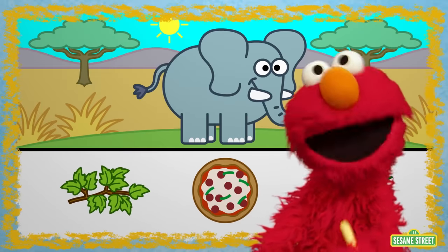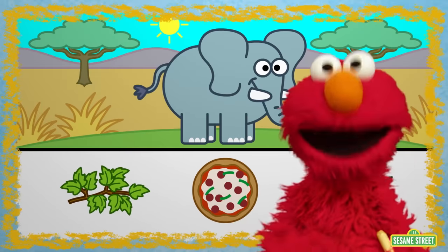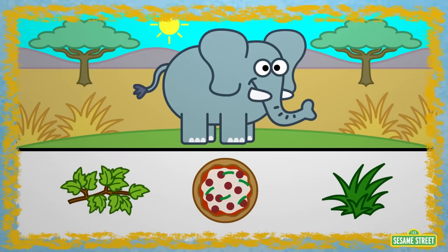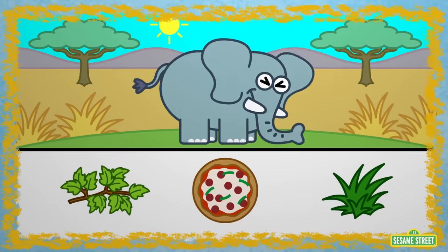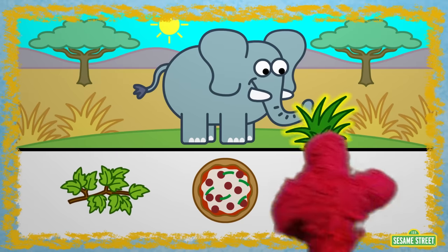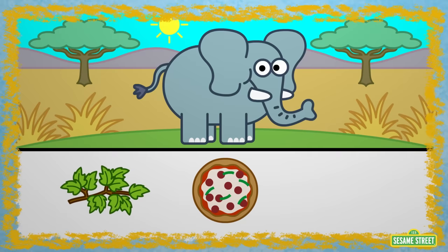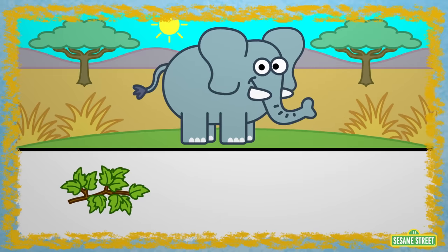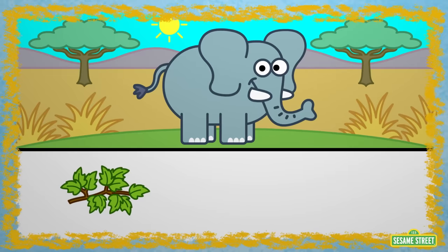Elmo wonders if we can feed an elephant a snack. Are you ready? Yeah. Let's play, baby. This elephant is hungry. Which food should we feed the elephant first? The grass. Feed her the grass. Right. She loves it. Now, what food should we feed the elephant next? The pizza? No. Elephants don't eat pizza. Oops. Pizza's yummy, but not the right food for elephants.